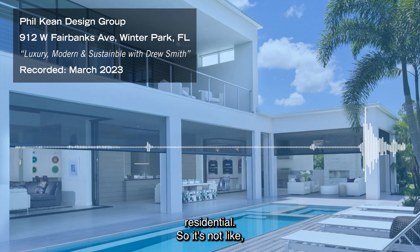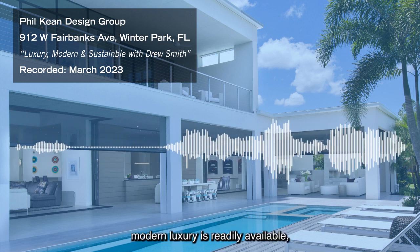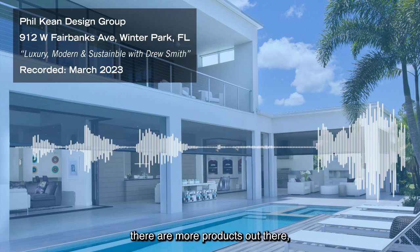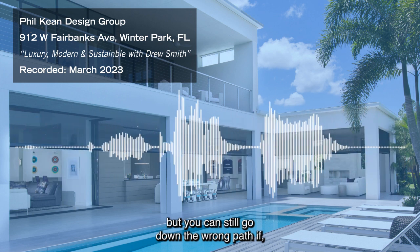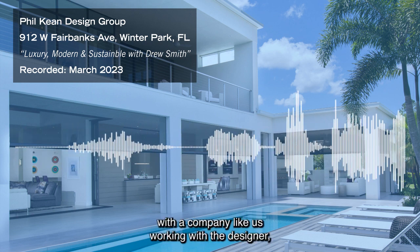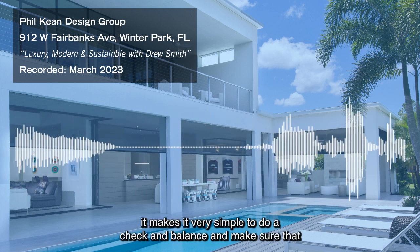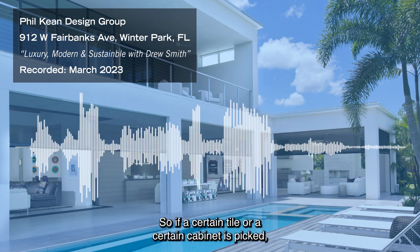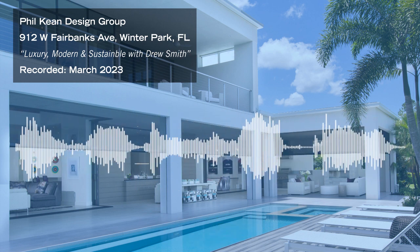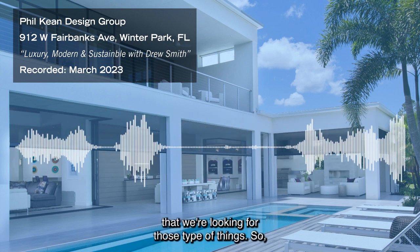So it's not to say that everything out there that's part of modern luxury is readily available. It's just much easier to incorporate because there are more products out there, but you can still go down the wrong path if you're not paying attention. So with a company like us working with the designer, it makes it very simple to do a check and balance and make sure that we're checking all the boxes. If a certain tile or a certain cabinet is picked, we can make sure it's not going to off gas. We're going to make sure that it's got the recycled content in it that we're looking for.